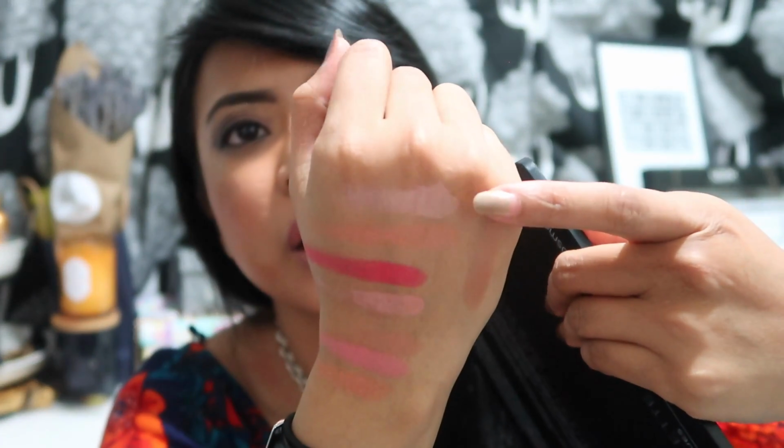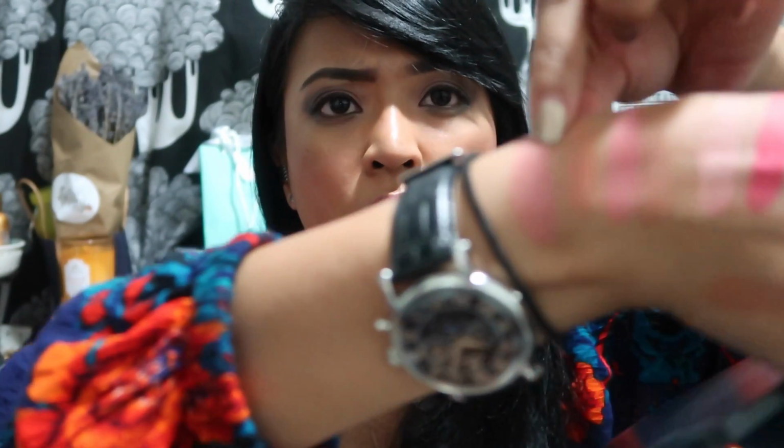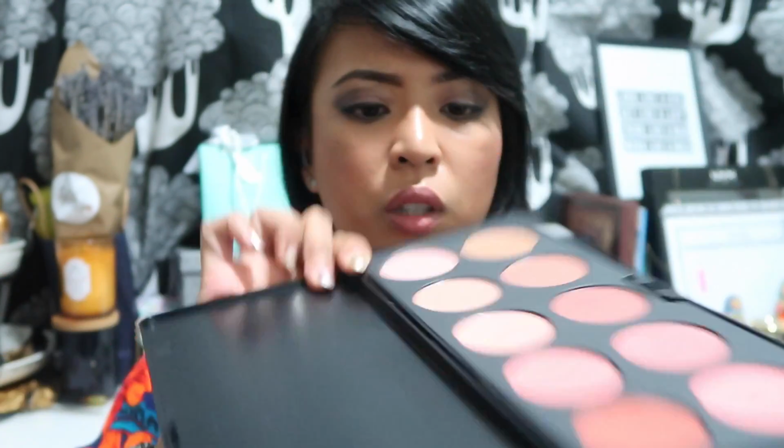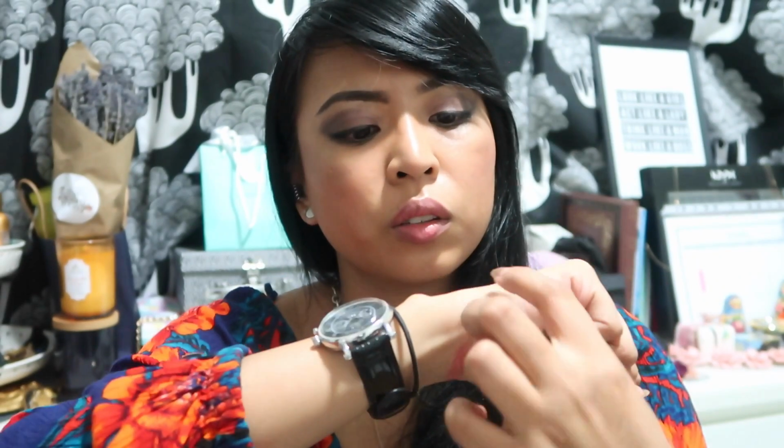This is the shade on my hand. It looks very chalky on me. I could probably use it as an all-over eyelid color or something. Now this mauvey one right here, and yep, that's the shade. It's really, really nice. And then we'll do the gold one. This looks like a beautiful highlight shade. Oh yes, it is a very beautiful highlight shade. That is really nice.